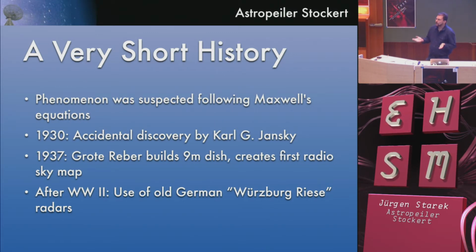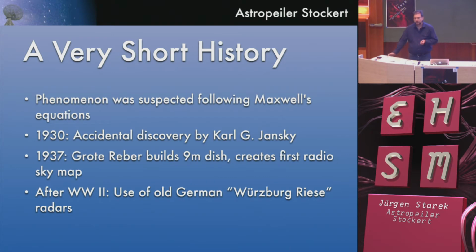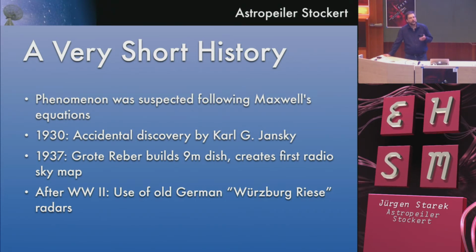That was received by the astronomical community, but there was no great enthusiasm. So in 1937, Grote Reber, a Dutchman, built a 9-meter telescope in his own backyard and created the first map of the Milky Way. And people began to suspect that there might be something interesting behind that after all. Then, of course, the war came, and science was essentially ground to a standstill. After the war, however, all of Europe was littered with these big German Würzburg-Riese radar dishes, and they were used by the radio astronomy community at that time as the first telescopes.